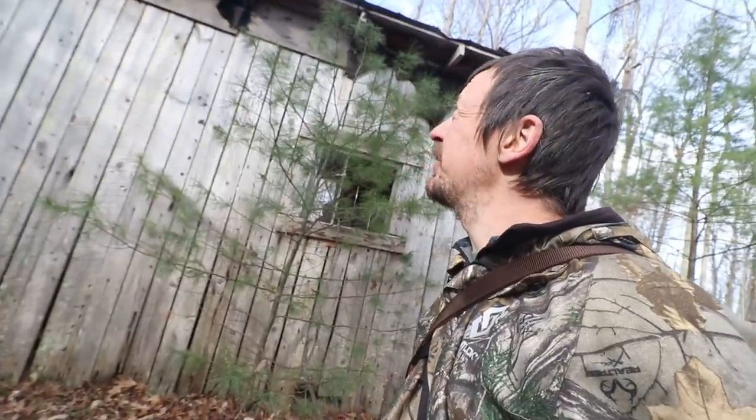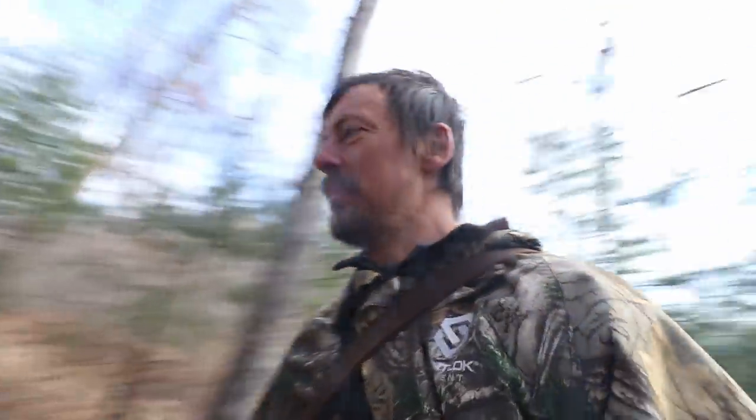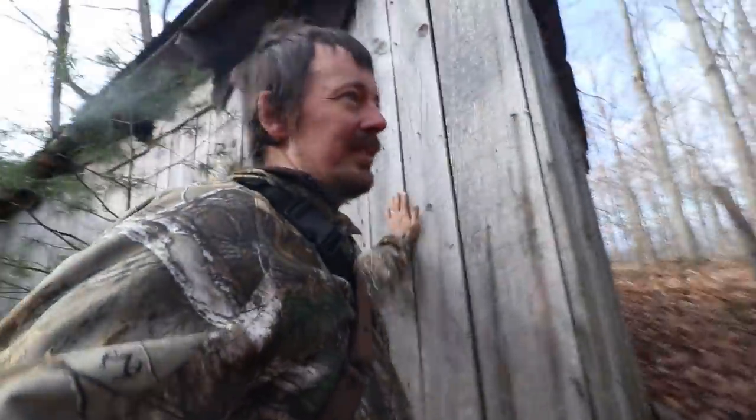Build a little tree house or a tiny, tiny cabin, like a rustic little cabin. But then this could be siding. We already have it. It's all up here already.